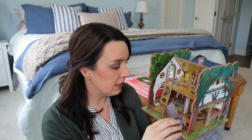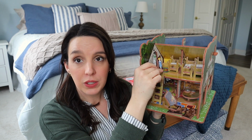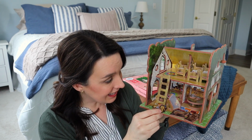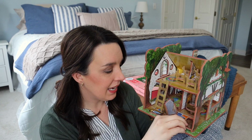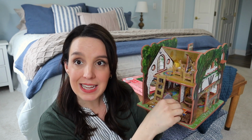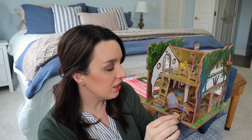So for instance, Goldilocks is above the ladder. Goldilocks is below the ladder. Baby Bear is outside. Baby Bear is inside. Papa Bear is on the table, under the table. You see what I'm saying? You can also do action words, you know, climbing the ladder, jumping on the bed, eating the porridge. Ezra loves the Three Bears story, and so this has been a hit.